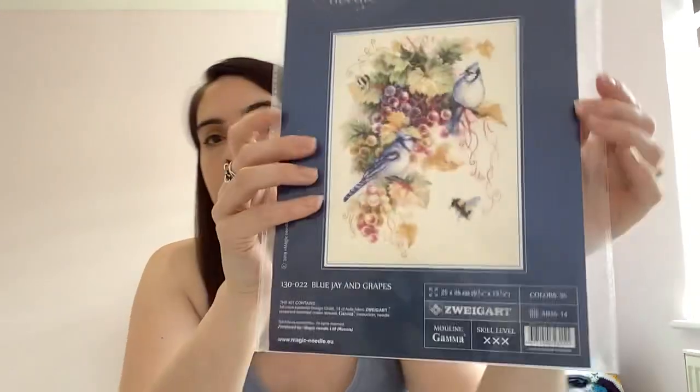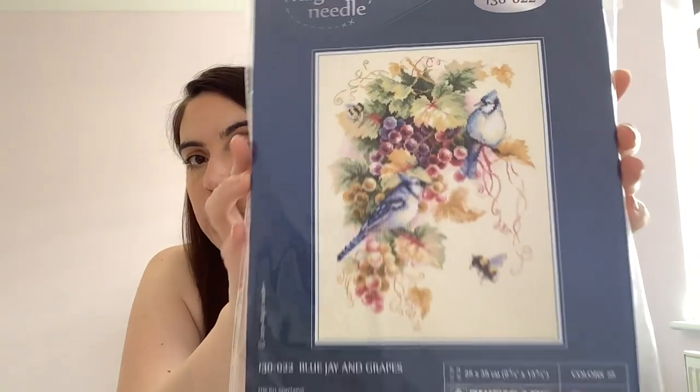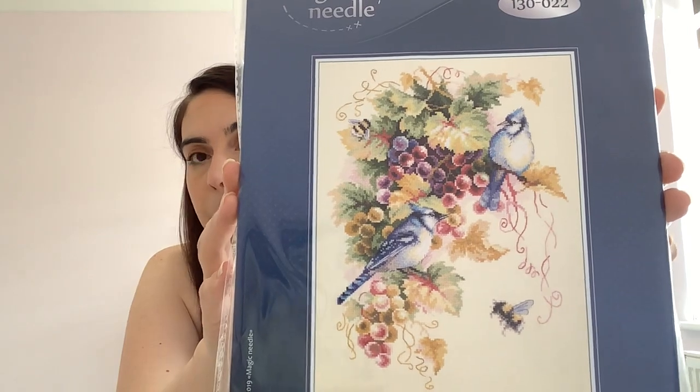So yeah, and then she included a couple of presents. I couldn't believe it when I opened them. I really couldn't. And so she sent me this kit here from Magic Needle. This is called Blue Jay and Grapes. Look at the colours on this. I'm in love with it.